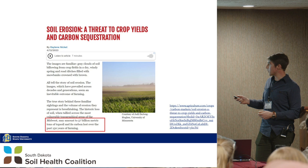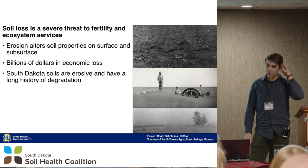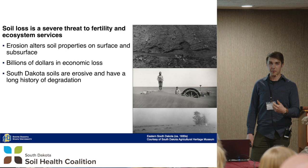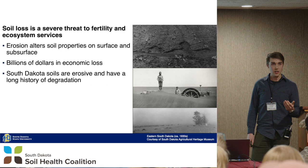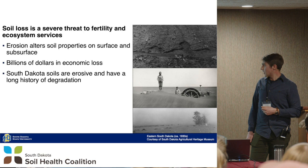So soil loss, everybody in this room probably knows, is a severe threat to fertility and ecosystem services. When we're losing topsoil, we're not only harming the ability to grow crops, but we're harming the ecosystems that rely on other biomass that's in the soil. So erosion alters properties not only on the surface, but on the subsurface as well. This is where we think about things as a whole soil profile, pedologically, and it has dramatic impacts all the way down to bedrock. So billions of dollars in economic loss.